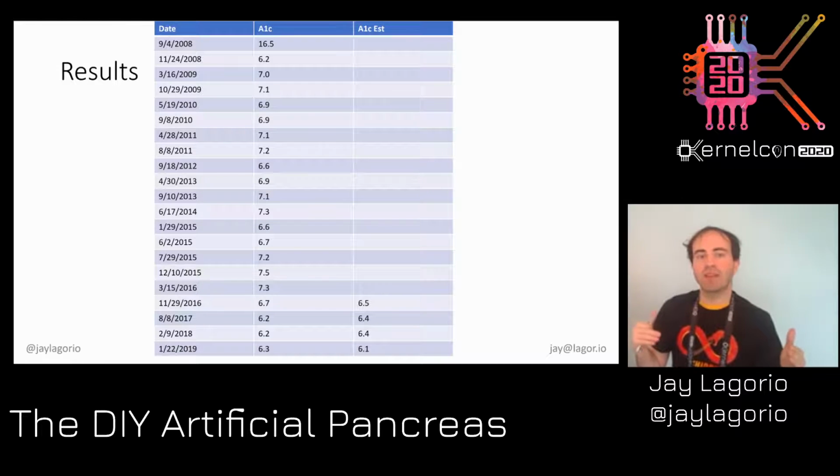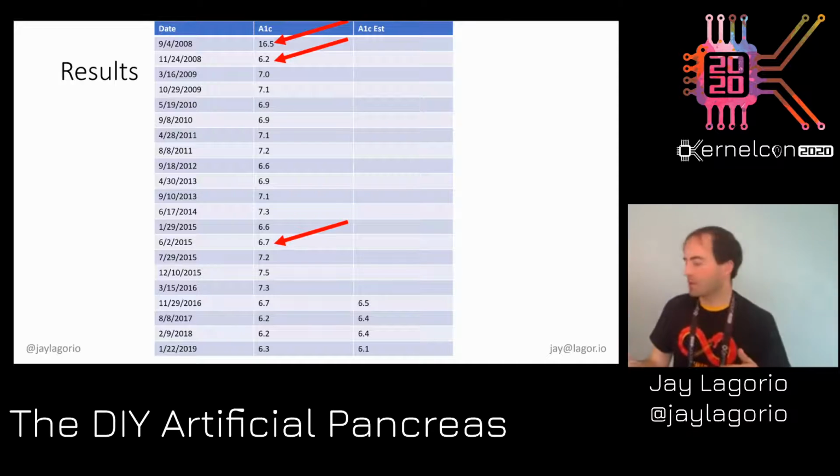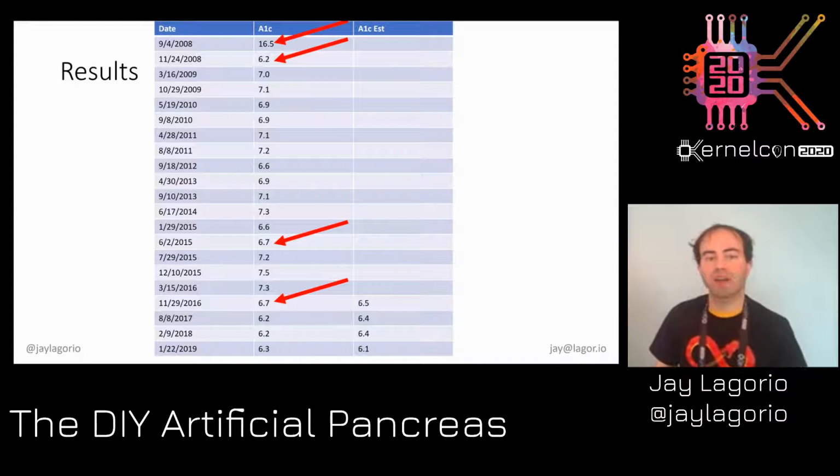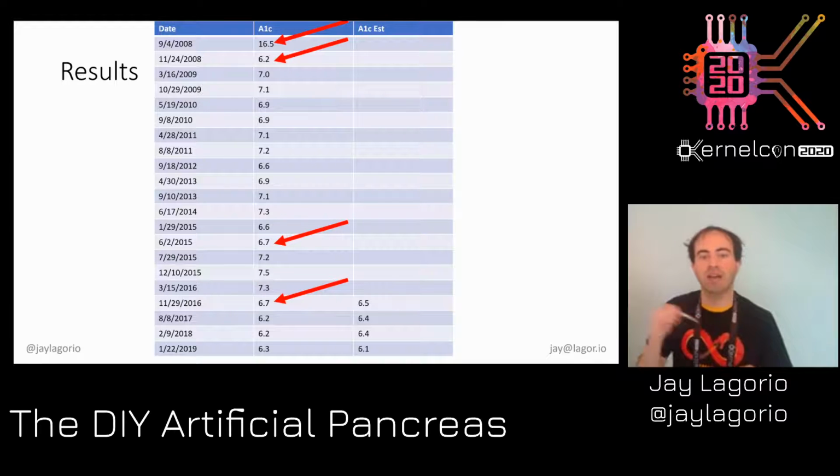Now, this is my ongoing rolling chart from when I was diagnosed 10 years ago. That ain't good. And so I got it under control pretty quickly, and everything else you see is manual control. So right about there, that third bullet, that was the point at which after I had those two scares, and the next three readings you see are the higher values that represent the higher overall blood sugar.